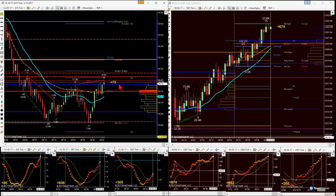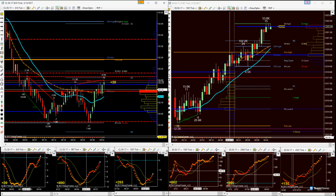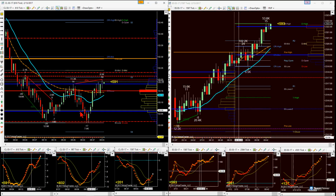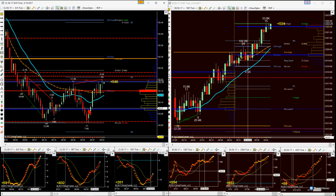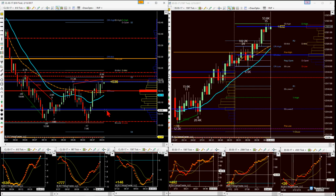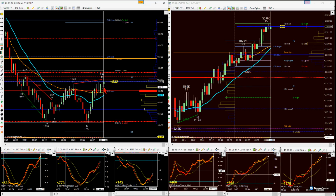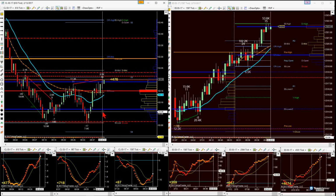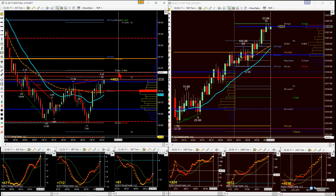We're getting into the area that I would consider wanting to start taking a short. But this has started setting up, like I said, putting in a potential bottom here. I won't lie, I was hoping that when we closed out of our trade that I'd get a chance to take another shot at it on a pullback. I wasn't expecting it to do this.